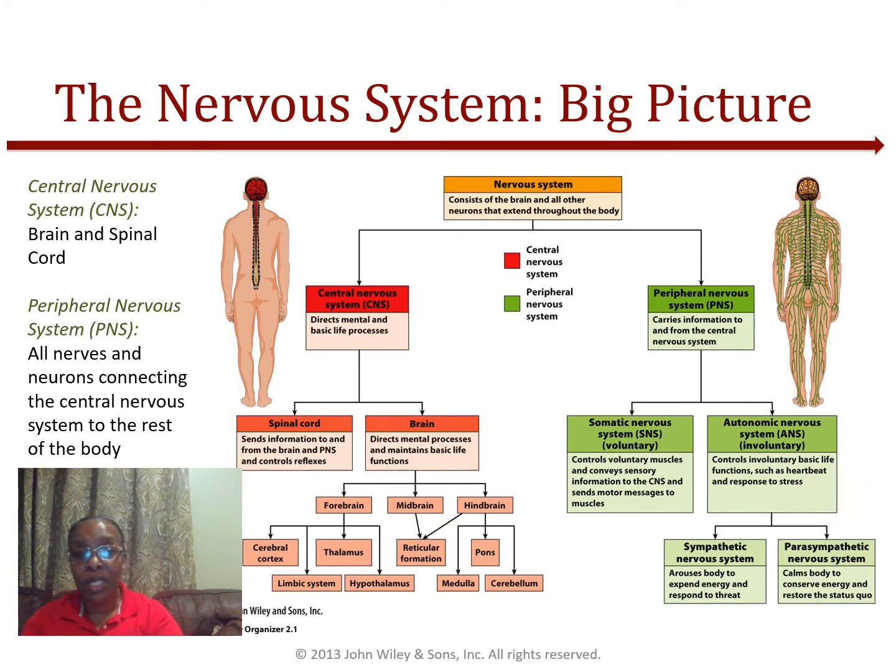Now, if you move over to the other side and look at the peripheral nervous system, this is what carries information from the central nervous system. And it's broken down into two more systems, that being the somatic nervous system, which is our voluntary controls, and then the involuntary controls, which is from the autonomic nervous system.